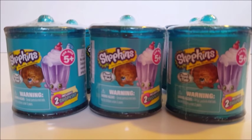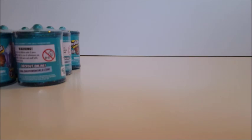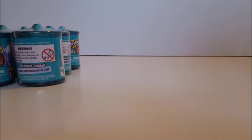So, today I am super duper excited to open up the Shopkins Food Fair. I was just so excited to open some, so I opened some off screen. So let me show you all the ones I got earlier today on my list, because I will be keeping track of which ones I got on my list.